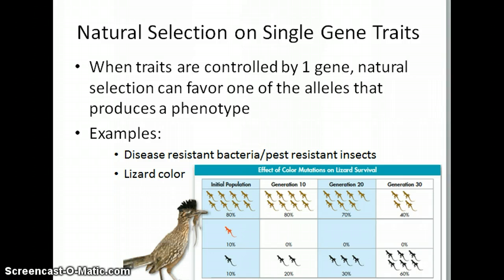You may have heard of MRSA. This is a staph infection that's resistant to antibiotics. Staph is a skin infection that's spread by contact. The NFL is actually battling rampant MRSA infections. In 2003, there was a MRSA outbreak here in St. Louis with the Rams. This same type of resistance plagues farmers who spray their crops for insects.